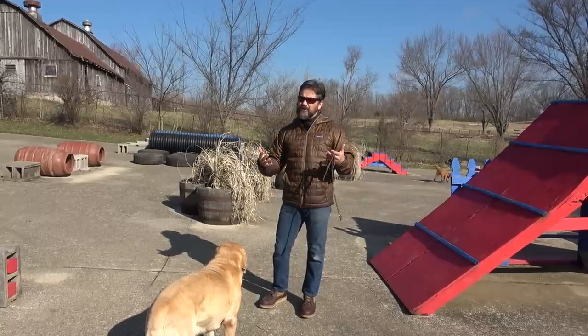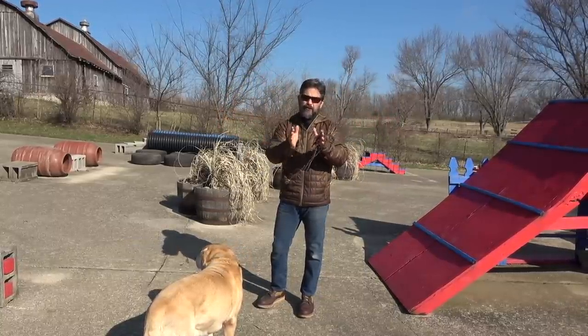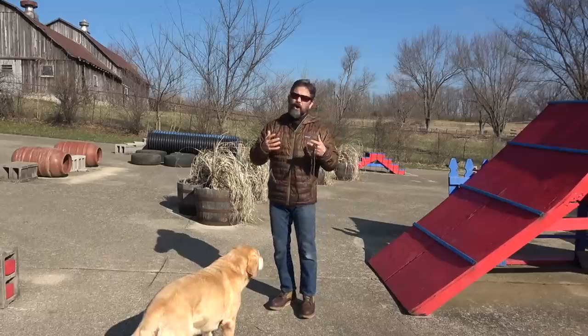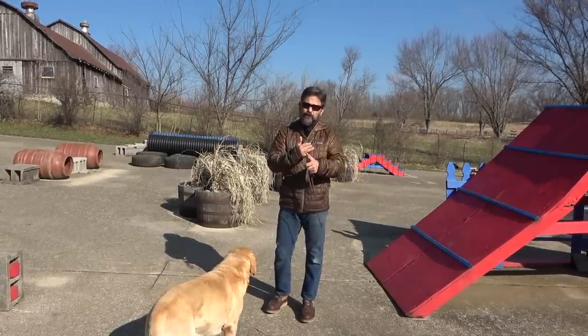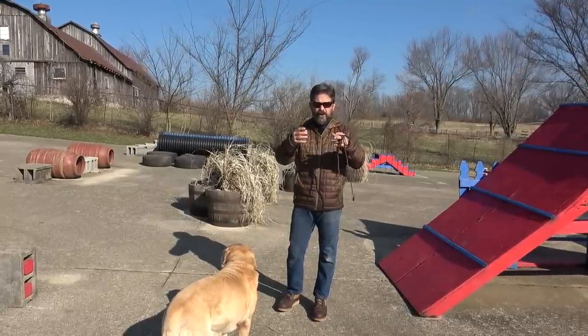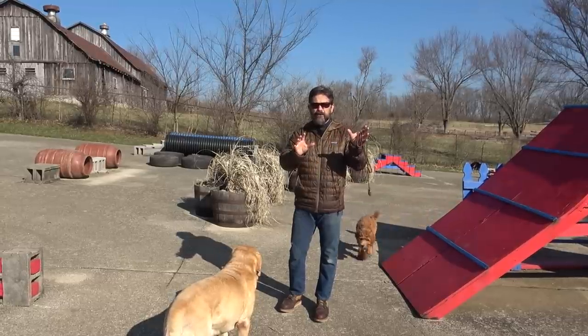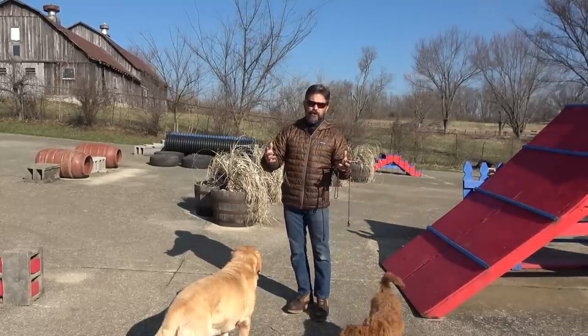Now, when I talk about socialization, I have kind of a broad-ranging definition, and some people have a little bit more narrowly focused, but we all have the same three things to work with. We have interspecies socialization, which is dogs learning to interact with other dogs. We have intraspecies socialization, which is dogs learning how to act with people and other animals. And then we have environmental socialization.